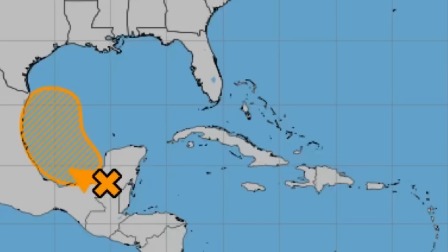The sea surface temperatures, as we know, are very warm, very supportive of tropical development. And with those favorable upper level winds as well, and the system not interacting with land too much, then it will have the perfect opportunity to get itself together. So models have been suggesting that. We'll move on to that momentarily.